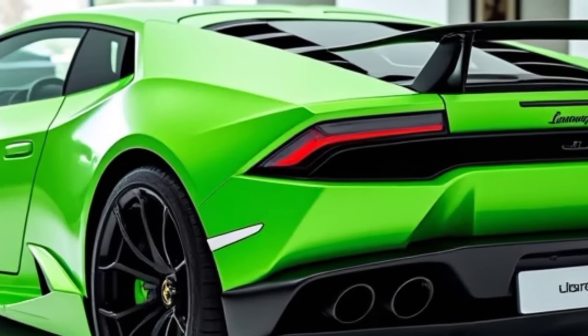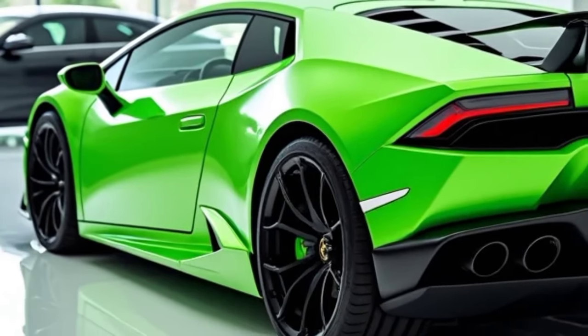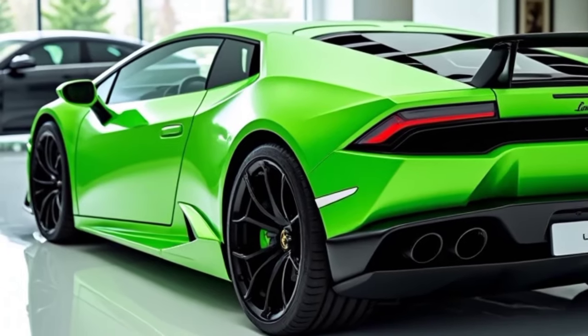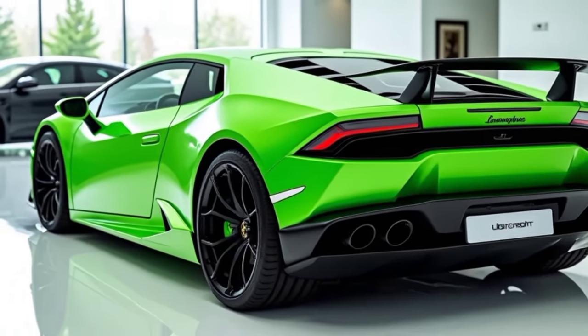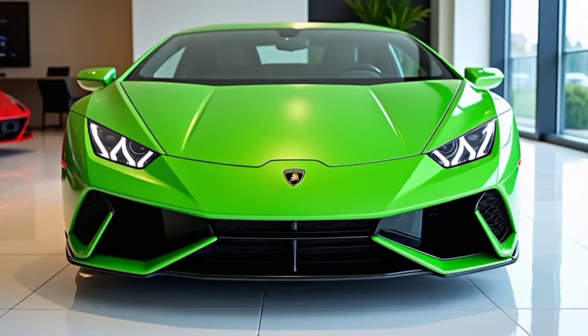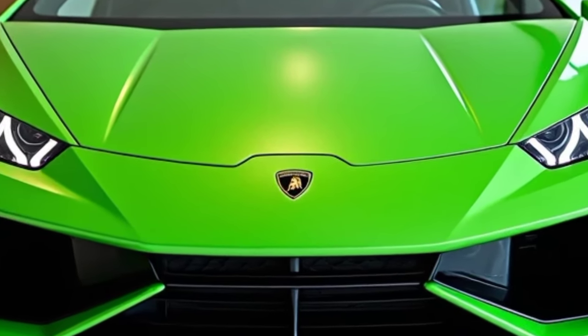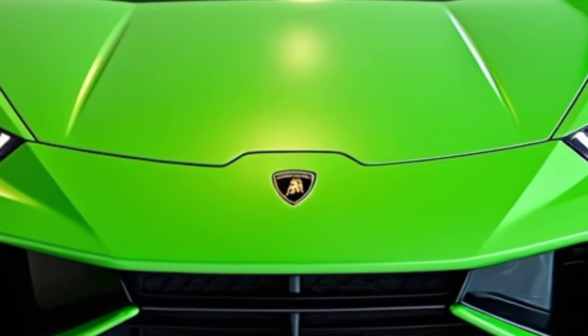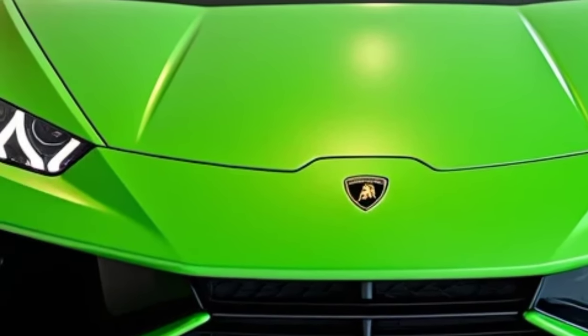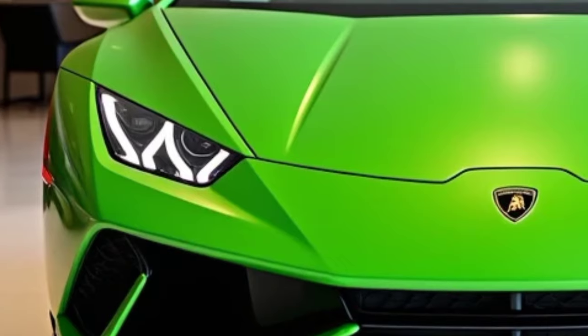The driving dynamics of the Lamborghini Huracán are a testament to its advanced engineering and cutting-edge technology. Equipped with the Anima Adaptive Network Intelligent Management system, the Huracán offers multiple driving modes to suit different conditions. Strada mode ensures a smooth and comfortable driving experience for everyday use, while Sport mode delivers a more playful and dynamic performance with a focus on excitement.